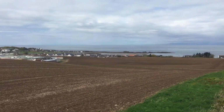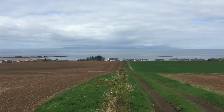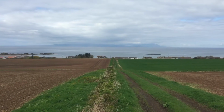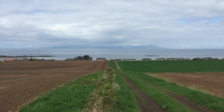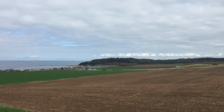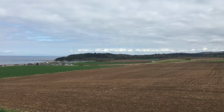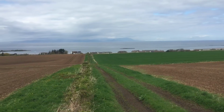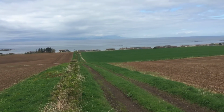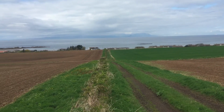And you can see Maidens Beach there. There's Arran. Can't quite see the top of Goatfell, in the clouds. That is Killeen Castle, the woods at Killeen Castle. There we go. Not spectacular weather for Easter 2017, but you know, good enough.